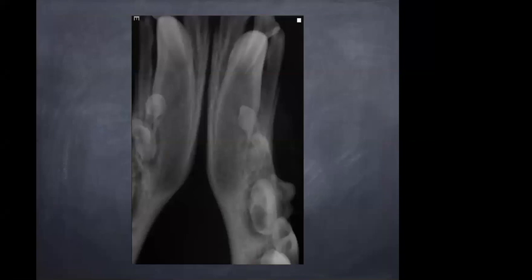All right, so this is just another x-ray showing you these big permanent mandibular canines, and this is just a different angle. That's the deciduous one right there. And same thing on the other side over here.